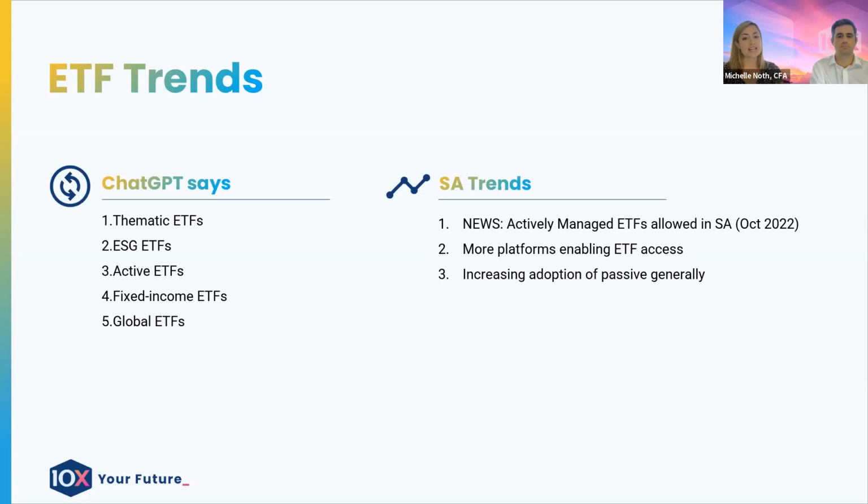And the trend is, we are seeing that trend coming in South Africa as well. And just to remember that, unit trusts can also be passively managed. So there's more passive assets managed in unit trusts currently than in ETFs. So there's two trends here. There's increasing adoption of passive, but also increasing adoption of ETFs as the vehicle. And a growing allocation to offshore exposures.